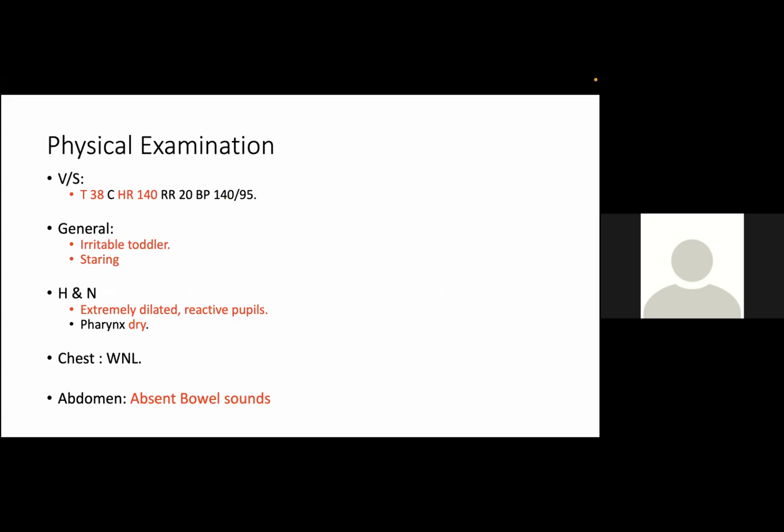So, physical exam: he's febrile at 38, heart rate 140, respiratory rate, with blood pressure a little bit hypertensive. Generally, he looks like an irritable toddler, staring, with extremely dilated, reactive pupils, pharynx looks dry, chest is clear, and abdomen has absent bowel sounds.